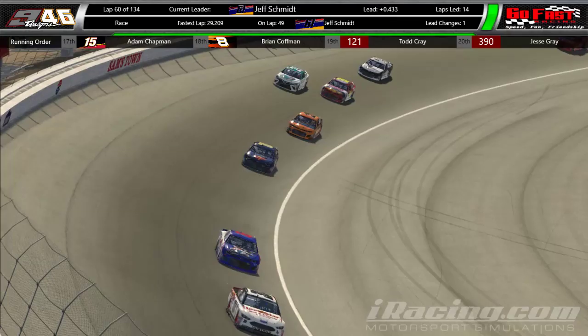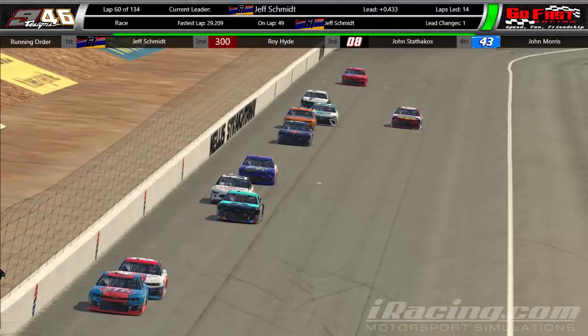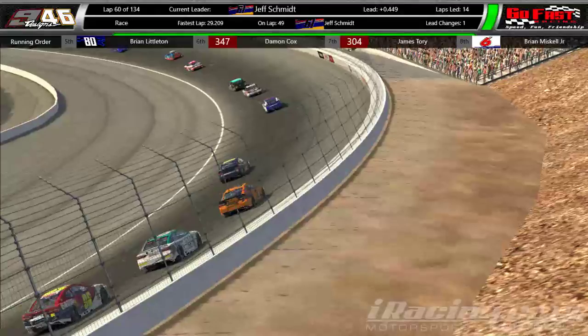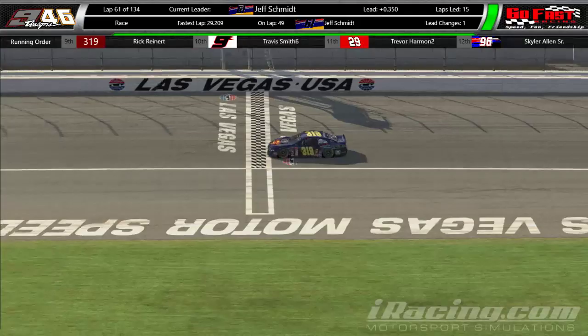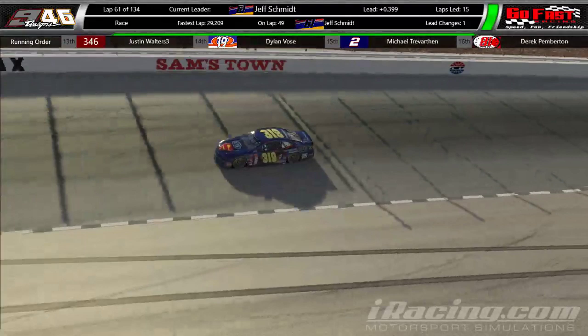Looking at lap times that last time around, looks like the 6 machine. No, I apologize. Looks like the 9 machine, the 319, was the fastest on track so far. Fastest lap of the 29.34. I apologize. No, Roy Hyde. Jeff Smith with a 29.209. That's your fastest lap of the evening.